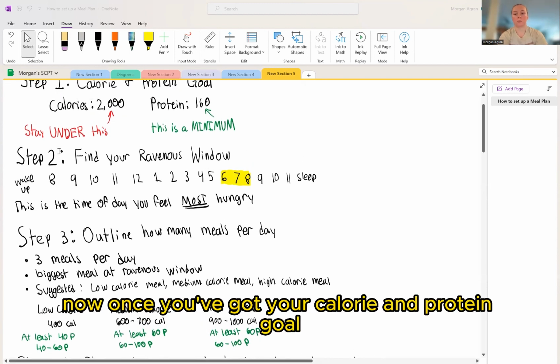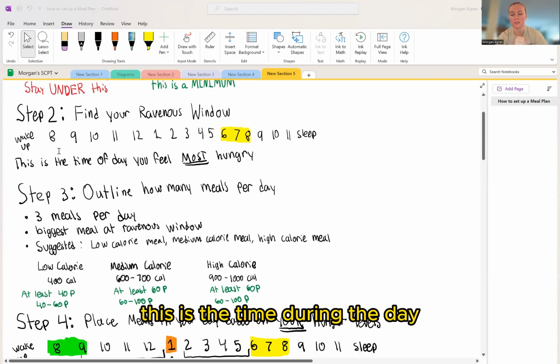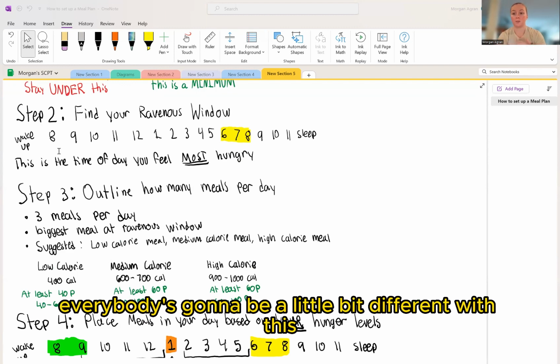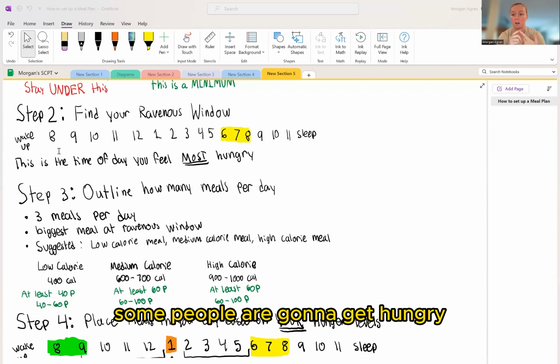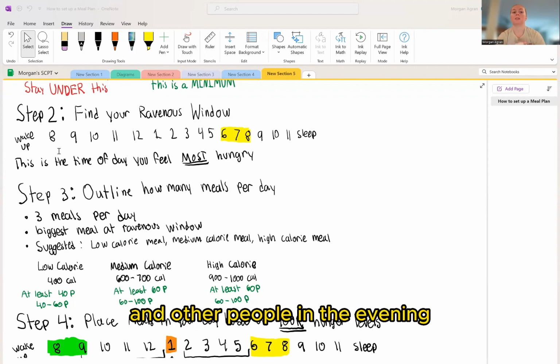Now, once you've got your calorie and protein goal, we're going to move on to step 2, which is finding your ravenous window. This is the time during the day that you're the hungriest, that you just want to eat, and all you can think about is food. Now, everybody's going to be a little bit different with this. Some people are going to get hungry first thing in the morning, other people in the middle of the day, and other people in the evening.